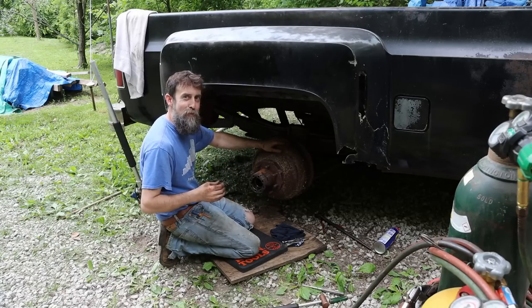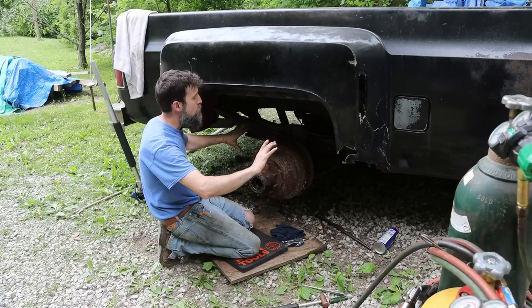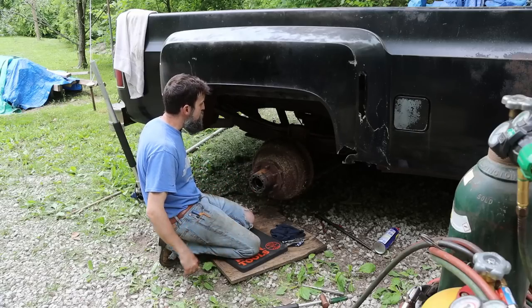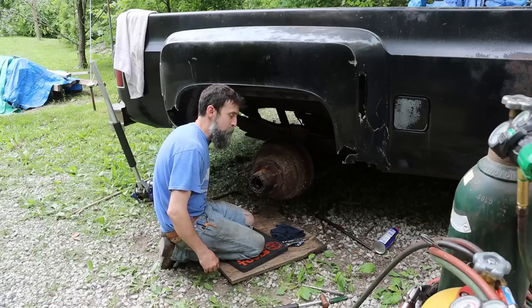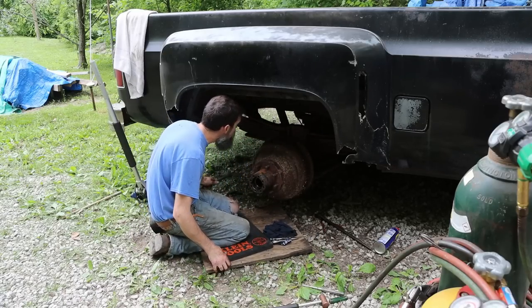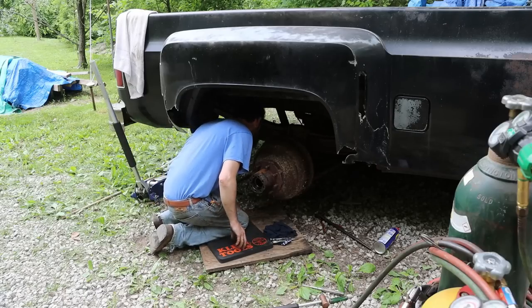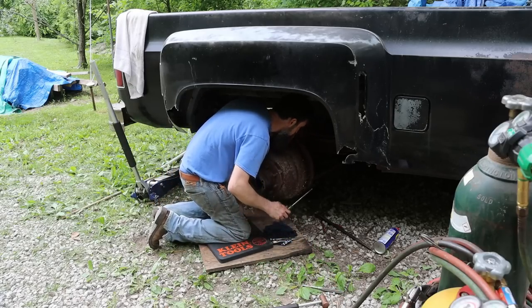The brake adjuster squeezes the shoes out, and that's what's holding this thing. The shoes are pressed out against the drum, and I just cannot get this off. Working on these heavy trucks, it just makes everything harder when the drums are so big. But I have got it moving. But that doesn't mean much. Still got a long way to go.